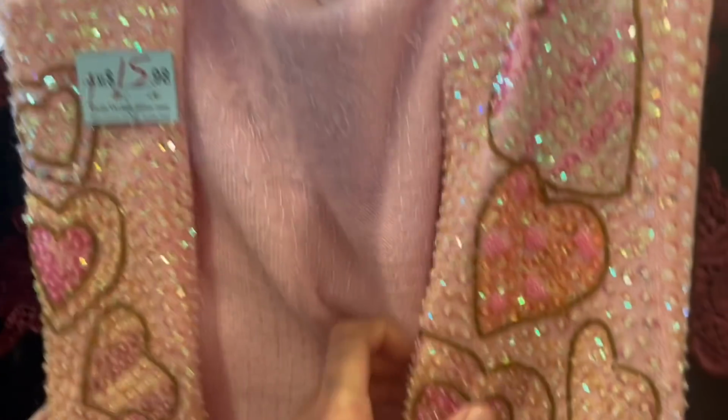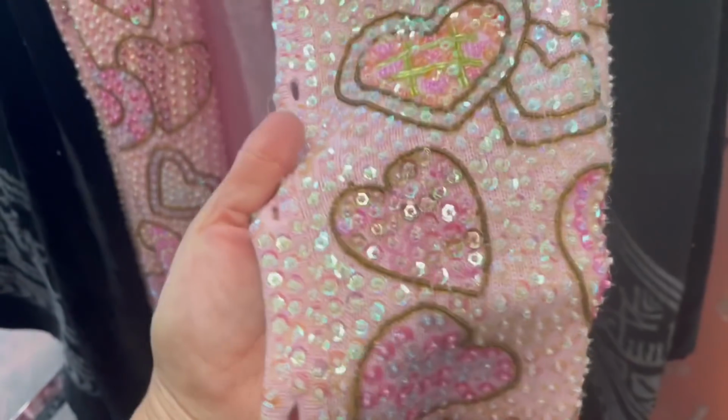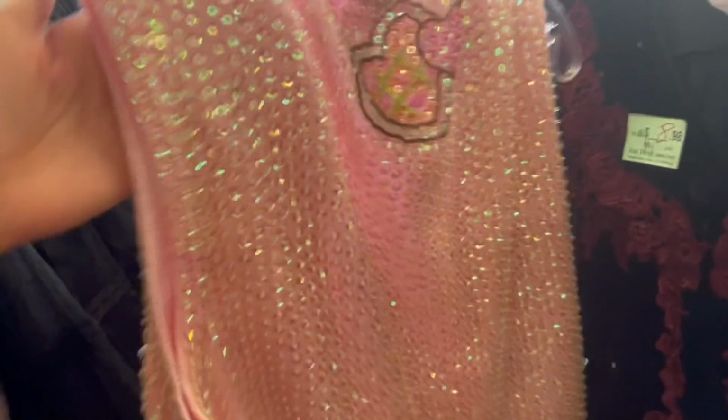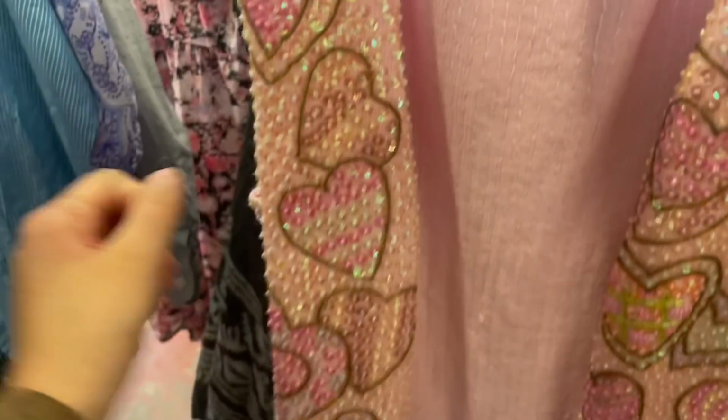But then I came across this piece here that totally sold me. It's got sequins, it's got hearts, it's pink. I'm into sweater vests right now, but it does have a price tag of $16. So I was debating for a while, but spoiler alert, I ended up getting it.